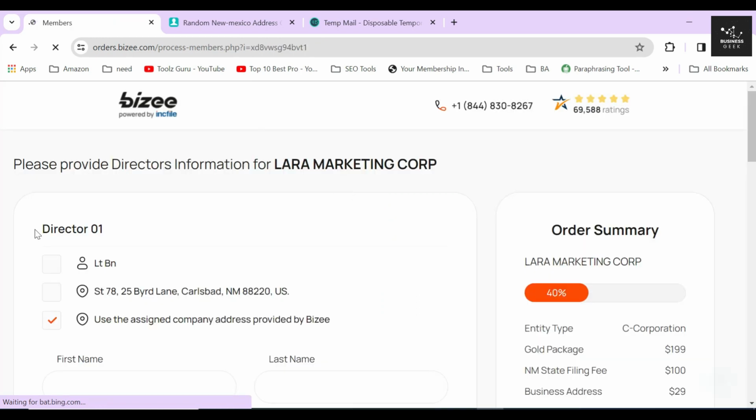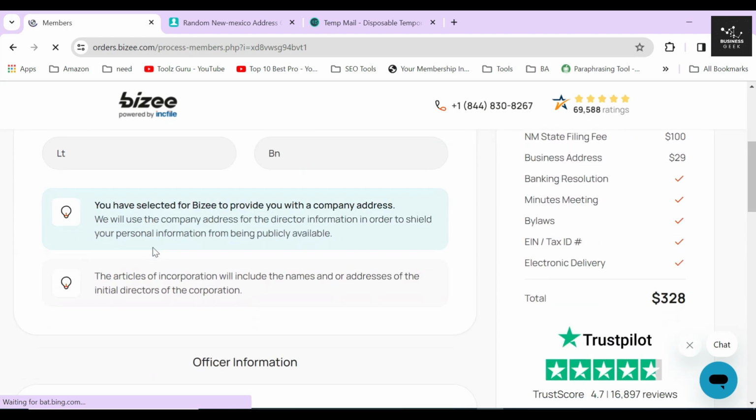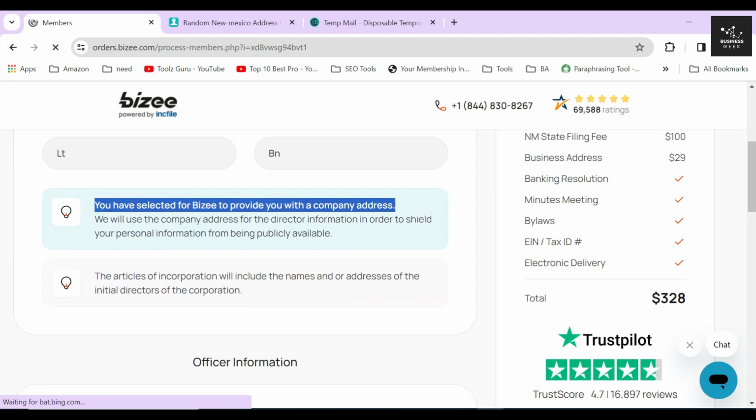In the next section, Busy will ask you to select the name and address of the director of the corporation. I will just select myself as a director and use Busy's virtual office address as my address. Always remember to use the virtual office address as your and other key members of your corporation's address, as previously instructed.